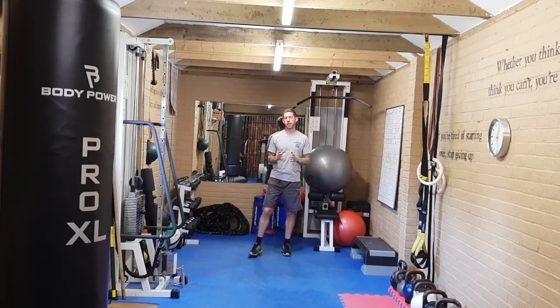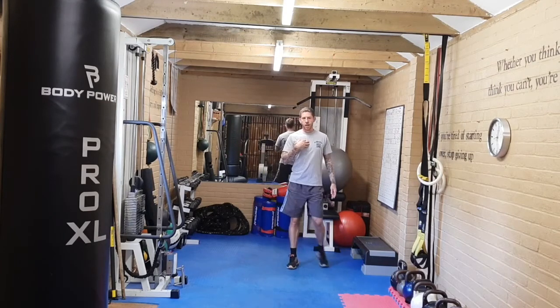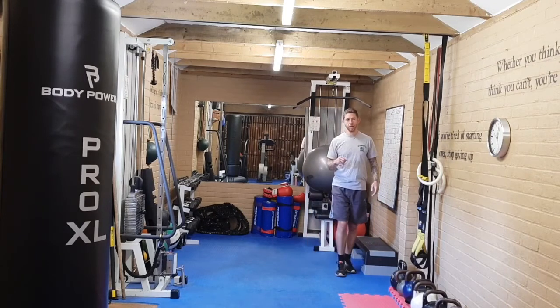So what I'm going to do is try and keep this routine as short as possible. Number one, a great stretch for the upper body. This is going to open up the shoulders, reduce the tension in the chest and the shoulders here, and look to pull the shoulder blades back. So all you need is either a pillar or a door frame.